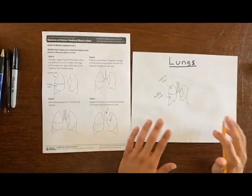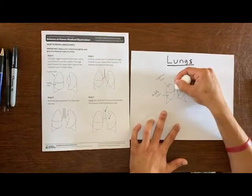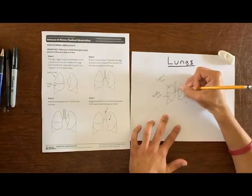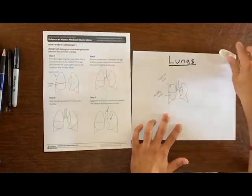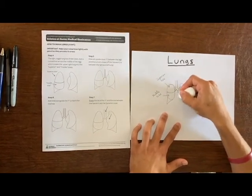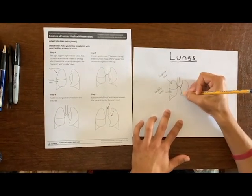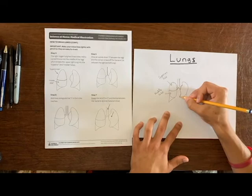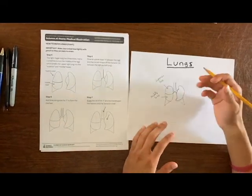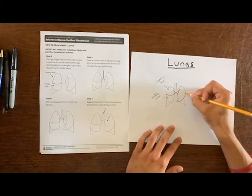And for the final step, we're just going to clean it up a little bit. So we're going to erase the middle line right here. It's okay if you erase the other line, just make sure that you redraw it again. And we're also going to erase this one right here so that we have the full shape of our lung. I just want you to know also that our left lung is slightly smaller than our right lung to make space for the heart, which we're going to be drawing next.